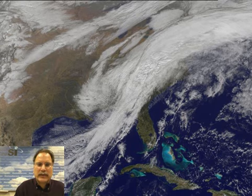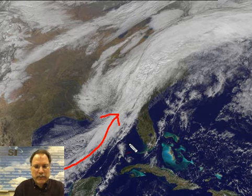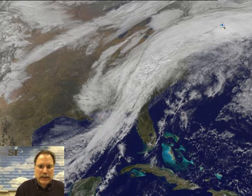Well, here's the very latest satellite image. This is from the GOES 13 satellite, and a couple things to point out. Very healthy storm here with quite an influx of moisture all the way from the Gulf of Mexico, right up and down the eastern seaboard where the cold front currently exists.